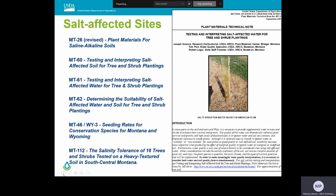As a result of the years of research, the PMC has also developed these technical notes for addressing salt-affected sites. And they're written to give a planter an understanding of a saline condition, and then to select plant species that are going to be able to not only tolerate, but also thrive with the conditions of the site.